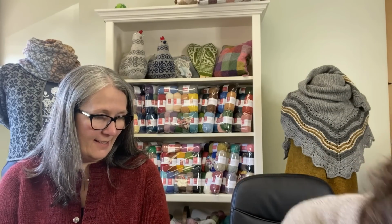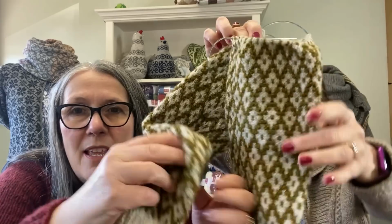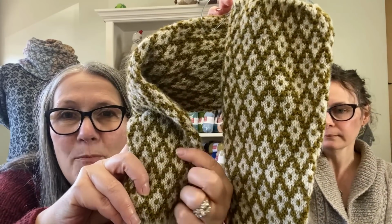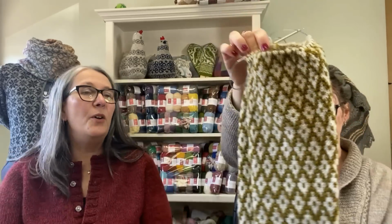Show us the sleeves. They're lovely. I've got them on this weird thing. And of course, the color is pearl bumps, and the contrast color is stockinette. So not only is there color work, there's texture work in there too, which is amazing.